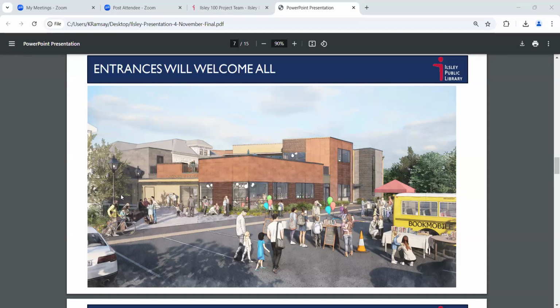Very good, really good, weather resistant. Is that considered a tile? You'd call that a tile? Yeah, it's a ceramic tile.